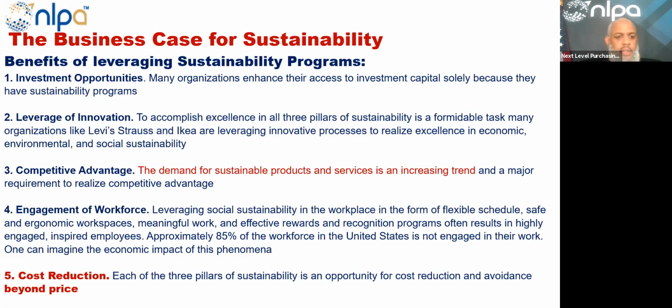Then number 2, we see the leverage of innovation. Many organizations are utilizing collaborative effort between the internal processes and the supplier and customer processes to realize true innovation, to realize a huge return on investment from sustainability programs. And then there are many investment opportunities for organizations that would like to, or already have, sustainability programs. So there's a very strong business case to go in this direction.